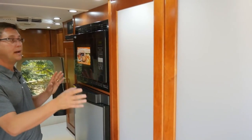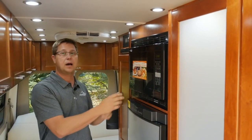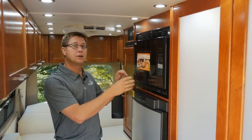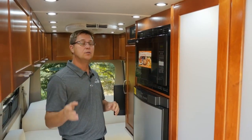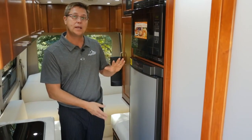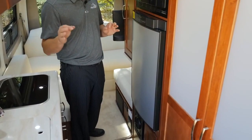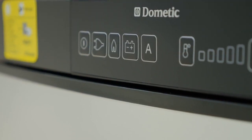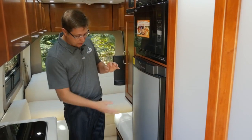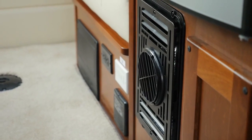Directly behind the bathroom, we have our convection microwave oven, so you can heat food up, maybe even use it to bake something. It'll run off of your generator, shore power, or our new convenient inverter. We have a 3-way fridge located at waist height, so it's easy to load food in and out of. And it is 3-way, so you have 3 sources you can use: 110, 12 volt, or propane. Directly below the fridge, we have our 16,000 BTU forced air furnace.